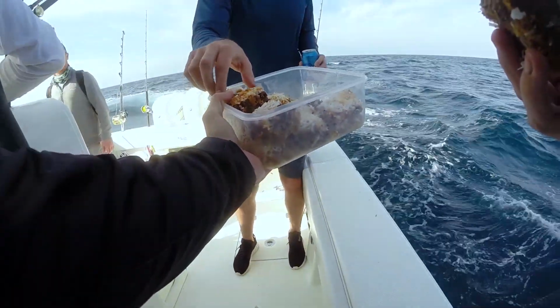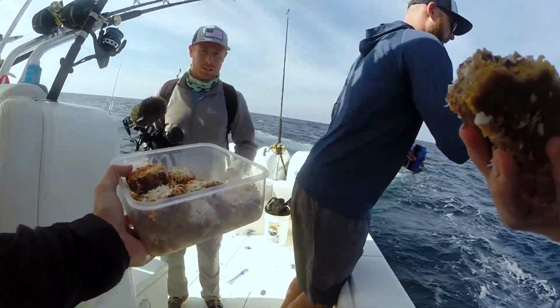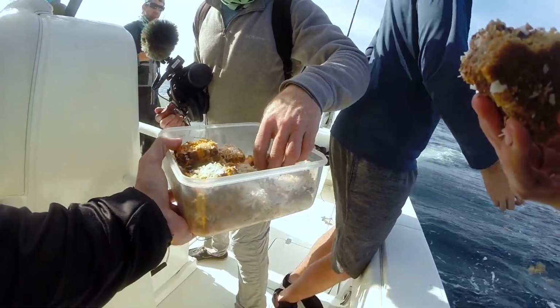That's the best coconut. How good is that, dog? Well, thank you. Very good. Yeah. Thank you. Wow. That's a small piece of one. I can't eat a whole one. Yeah, I think. Oh, wow.